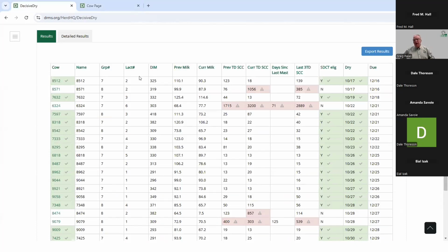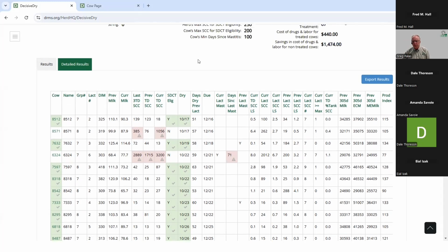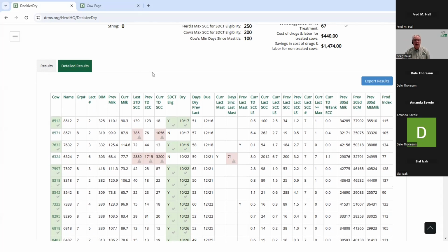So this allows us to go back and forth and look at and what we call drill down to these cows. As we mentioned before, the detailed results. If we click on the detailed results, so here we can see some more information about her. Here we kind of indicate what her 305-day milk production is, energy corrected milk. Her production index, as we thought, was low, and it is. It is at 77, so she probably is a potential cull cow. So this would be the DecisiveDry protocol.